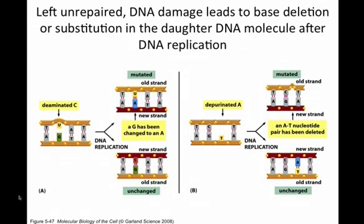Okay, so if you don't repair your DNA, then you're going to get base deletion or substitution in the daughter DNA molecule after DNA replication. So, for example, if you get deamination, that's a kind of DNA damage, right? So your deaminated cytosine is going to become a uracil, right? And so then upon DNA replication, you'll have one daughter DNA molecule that's totally fine because that G wasn't messed with, so it's going to base pair with that cytosine and you're all good. But your other molecule is going to have an A added in there because that's what's going to base pair with the U. And so you end up accumulating mutations this way.